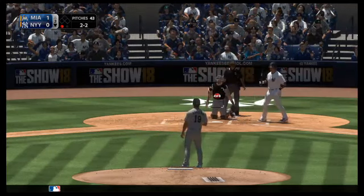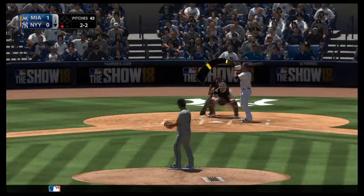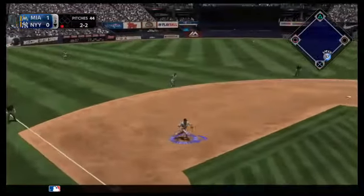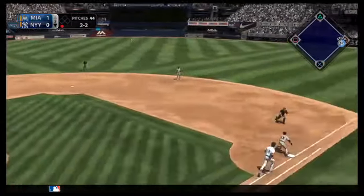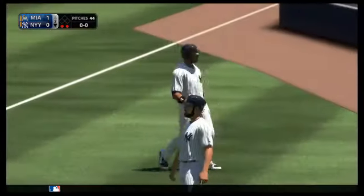The count now at 2-2. Classic change of speeds right there. Threw the hitter's timing off. Got a late foul ball. Interested to see where he goes now. Up with it is Longoria. Throw just in time, and oh, that was awfully close.